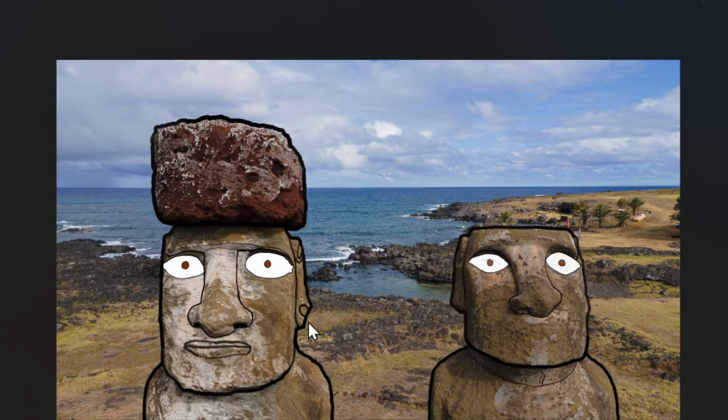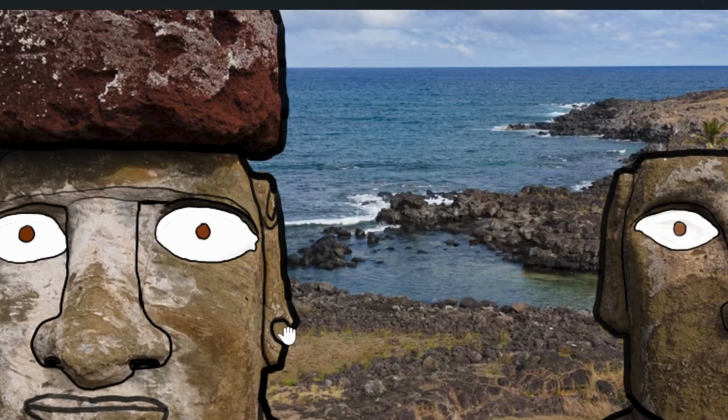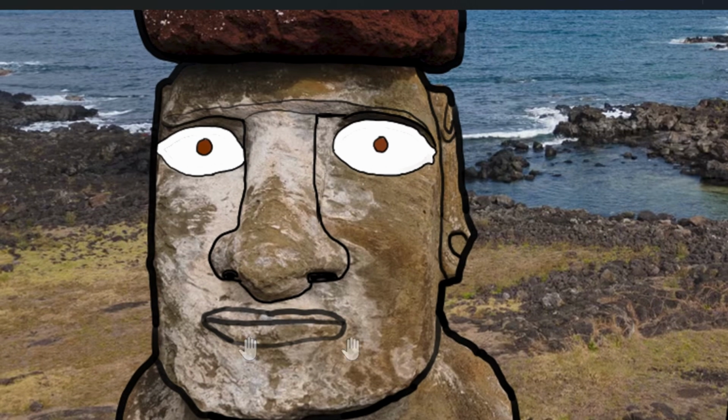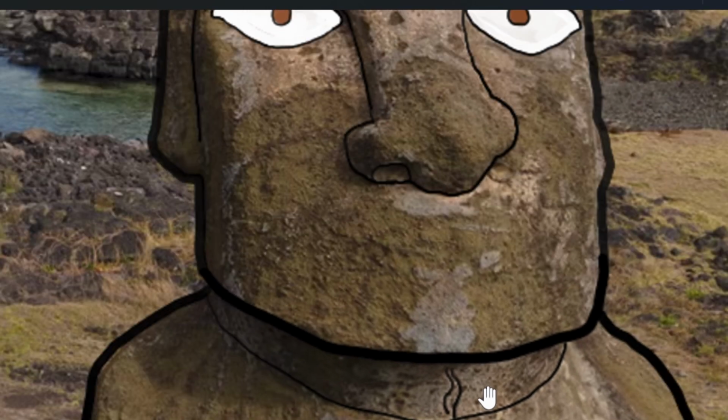We could see the moai on the right. I could not find his face, his mouth, and the ear on this moai has been damaged. It's even been removed. And clearly he's missing his hat. This one on the right.